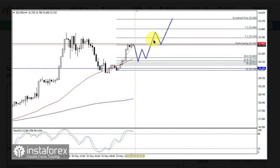32.19 as the main target, and if the momentum and volatility support it, the level area of 32.69 as the second target, and 33.28 as the third target.